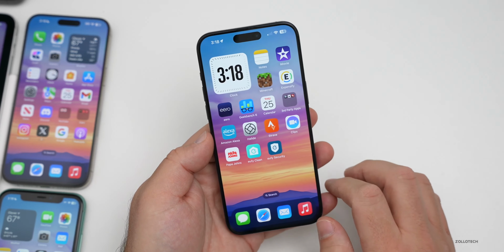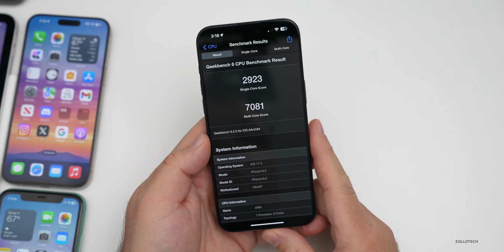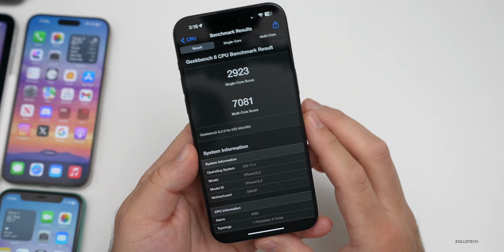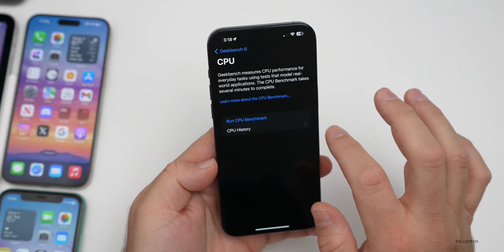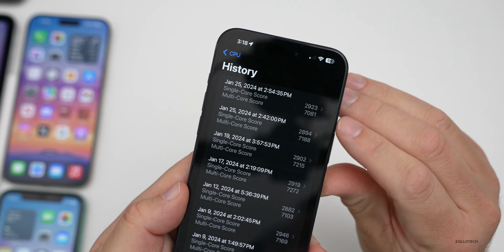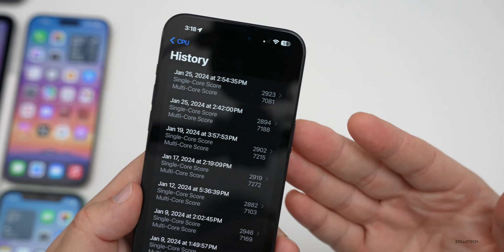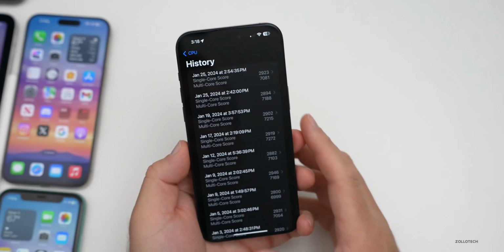Now, as far as the overall benchmarks, let's go ahead and take a look. We'll go into Geekbench 6, and I did run this two times, but again, it feels like it's processing in the background as the phone's quite warm. You'll see we have 2,923 for single core, 7,081 for multi-core. Again, I ran this a couple times, and it went down for multi-core and went up for single core. It will go up probably after a few days, and we'll check it on the weekend and see what it's like in the weekend follow-up.